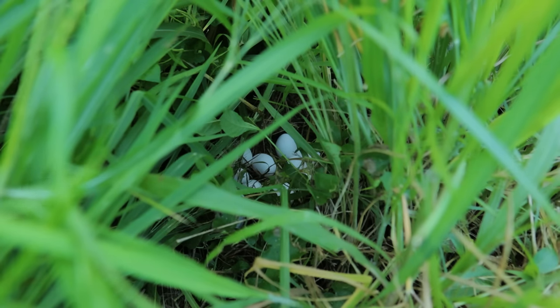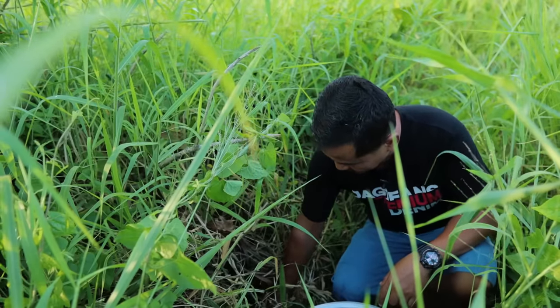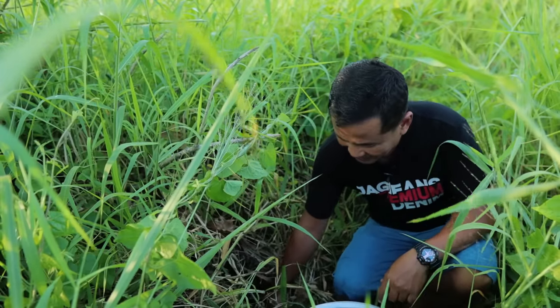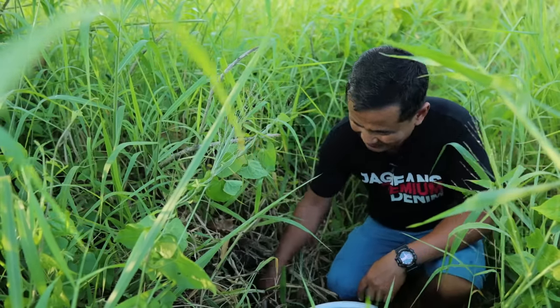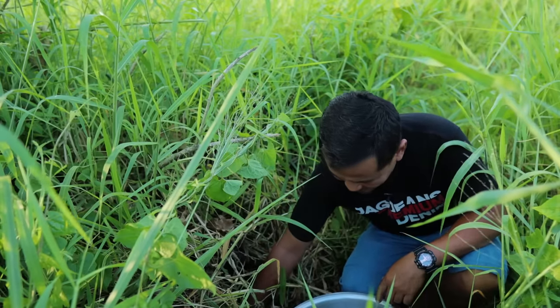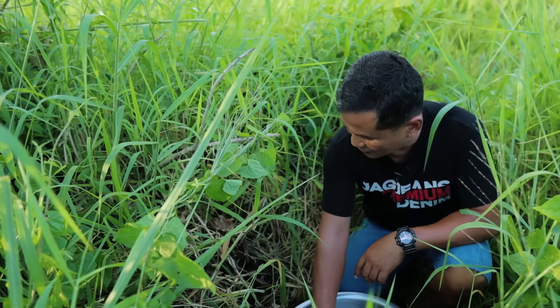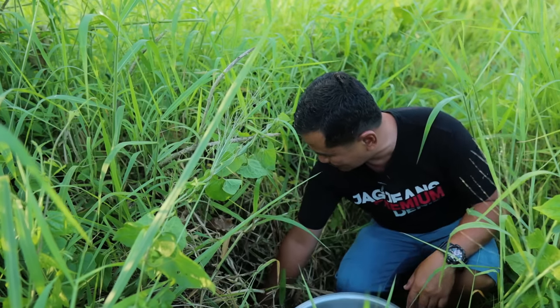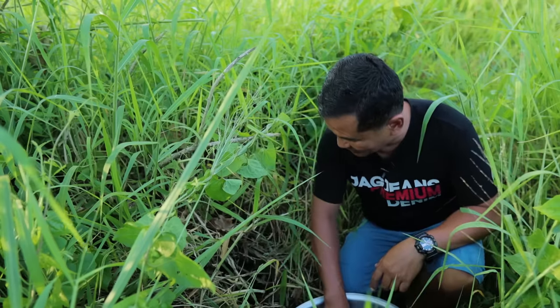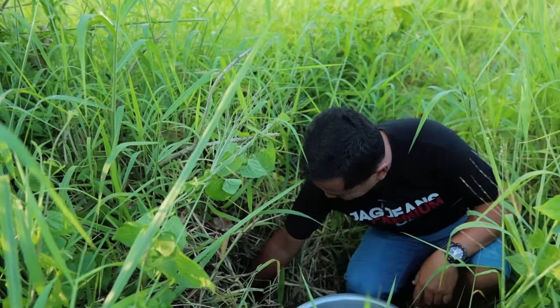I have here 6 eggs, and we will harvest this one because they are so plenty. I'm expecting to hatch some eggs of these ducks next week, and this is more than 50. So I decided to just take these eggs for breakfast. Wow, see.